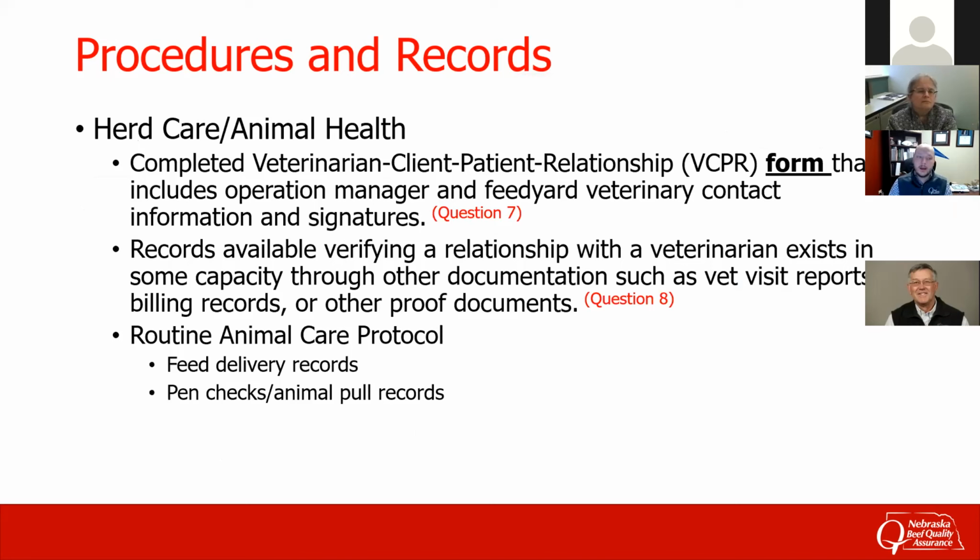There is a herd care or animal health section. They do have 2 questions on here that I want to point out, and it's around the veterinary client-patient relationship. Question 7 is very specific in that you have to have a VCPR form. Now that form is easy to get your hands on. There's veterinary sites that have it. BQA.org has one available for you, and so does the Nebraska BQA website has that form available for you. So you print it off, fill it out with your veterinarian, and you're good to go for that question.